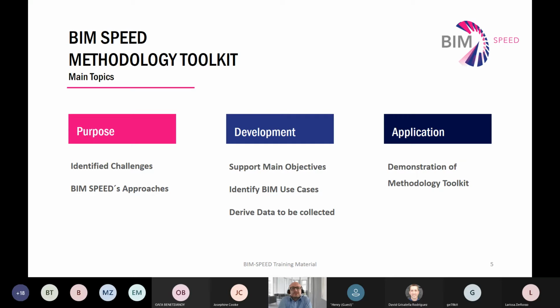It's not that complicated, so everybody is free to use it. But one word, not as a warning, but as a hint. Right at the moment, the Bim-Speed Methodology Toolkit is a work in progress because we are linking the information from the Bim-Speed Methodology Toolkit right at the moment with the BIM Passport, and this is also required to fulfill the needs of the Bim-Speed Maturity Matrix. So we're bringing everything together, but we will see it later on.